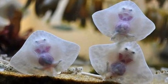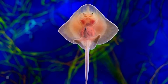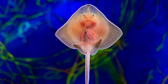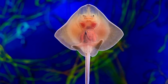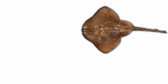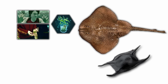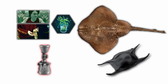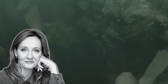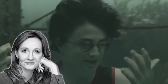Their see-through bodies reveal ghostly internal organs, and their wide mouths resemble permanent smiles as they vacuum up shrimp and clams. Skates have a bizarre pop culture resume. Their egg cases inspired the gillyweed pods in Harry Potter and the Goblet of Fire. J.K. Rowling confirmed they were the basis for the slippery, magical plant Harry uses to breathe underwater.